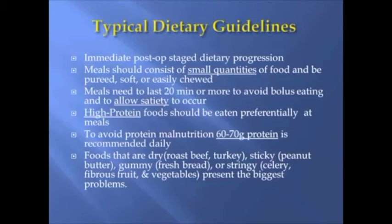Meals need to last at least 20 minutes or more. It takes our stomach about 20 minutes to tell us that we are full. So if patients can eat a whole meal in 10 minutes, then they could have easily overeaten and not ever received that signal that they are full and need to stop. By overeating, then again, that leads to a stomach ache, which is very uncomfortable for patients after that bariatric surgery.